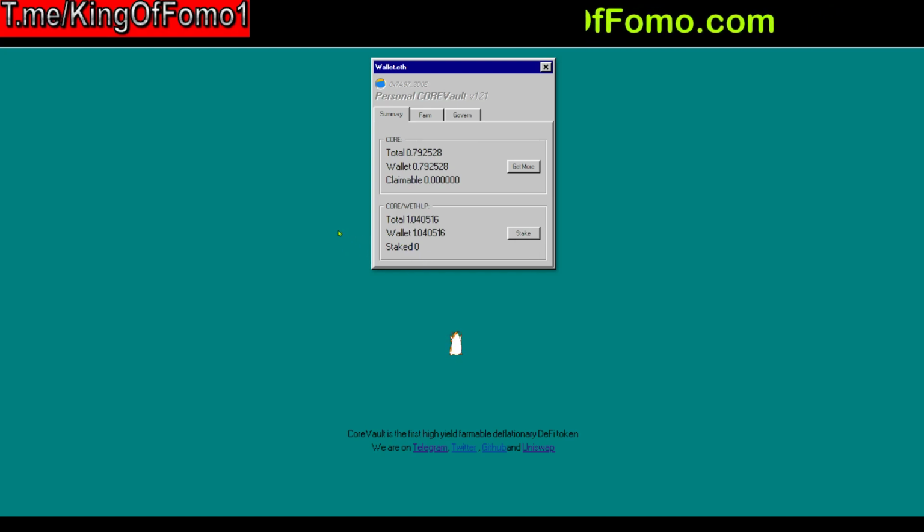And on top of that, this is the biggest catch of all that really made me raise an eyebrow and think, is this thing really that different? The biggest catch is that when you're staking your core WETH liquidity pool tokens, they are locked forever. You can see that there is no unstake button on here.